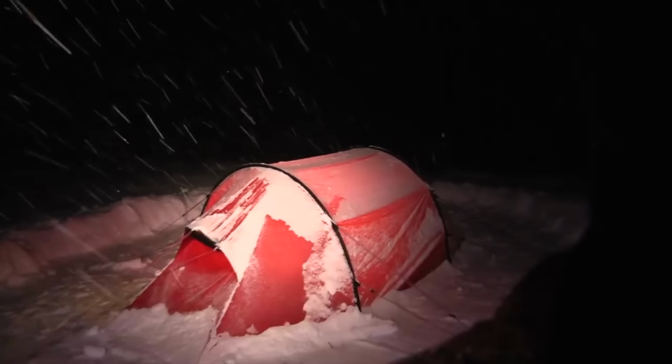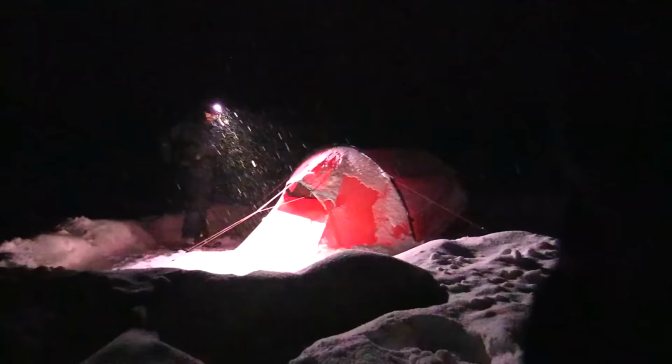Four-season tents like this here, incredibly strong. You're talking about the best of the best of materials. Tents like this will sometimes have two sets of poles. It really depends on your needs and the conditions that you're going out into. One should expect to pay for a four-season tent, $600 on the low end, over $1,000 on the high end.